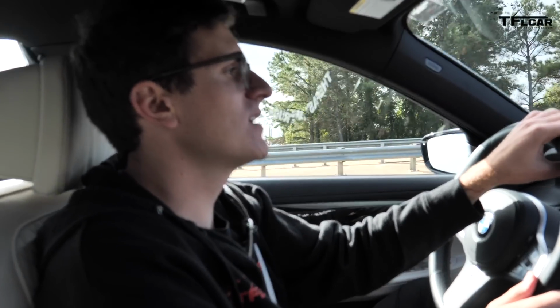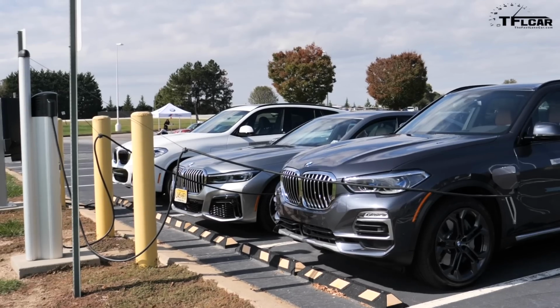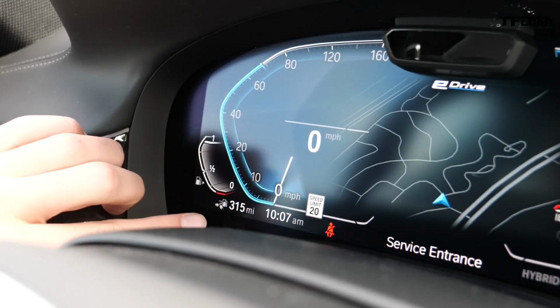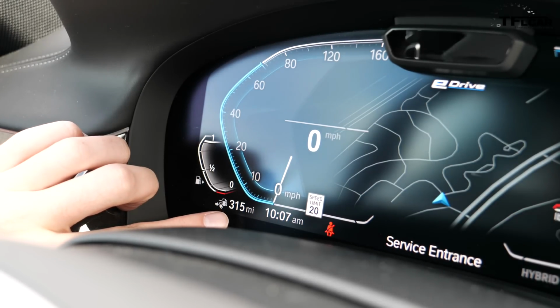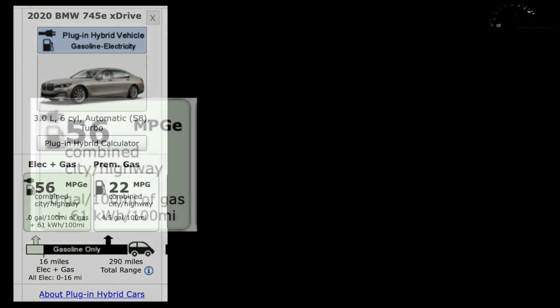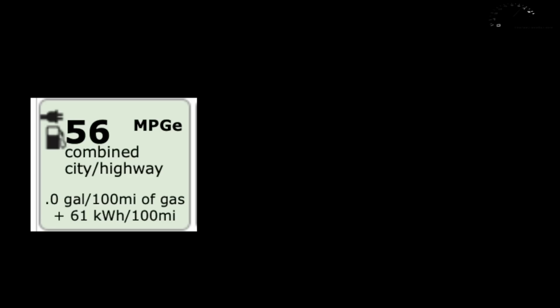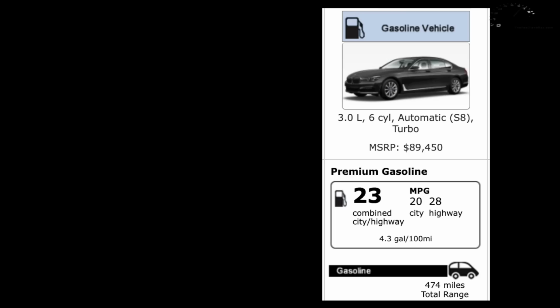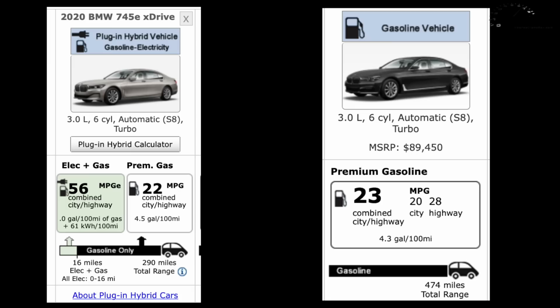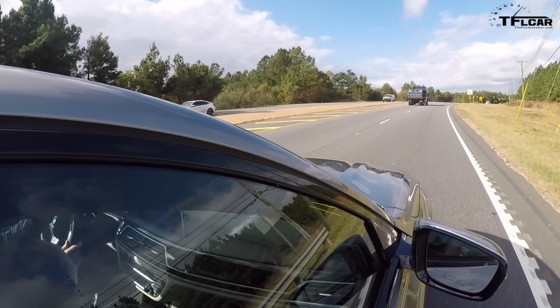One con with plug-in hybrids is they typically add some weight to the vehicle because, well, batteries are just super heavy. Do you remember how I said earlier that a plug-in hybrid combines the best of both worlds, the range of a gas car but the efficiency of an electric? Well, that turns out it's only somewhat true, because take a look at the EPA rating. Now, when you're in electric and gas mode, the Hybrid 7 Series will do 56 mpge combined, according to fueleconomy.gov, where the standard gas model will do 23. Obviously much better. However, if you run the 745e on gas, it'll do 22 mpg combined, which is actually worse than the 740i xDrive, and that could be because you're lugging around a lot of extra components when you're just running on gasoline.